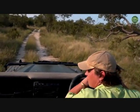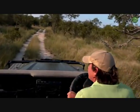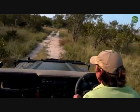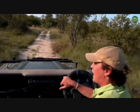Something just scared a whole flock of mouse birds. I wonder if that was the leopard. Now, they're called mouse birds because they've got a long tail like a mouse. Other than that, they've got very little to do with mice.